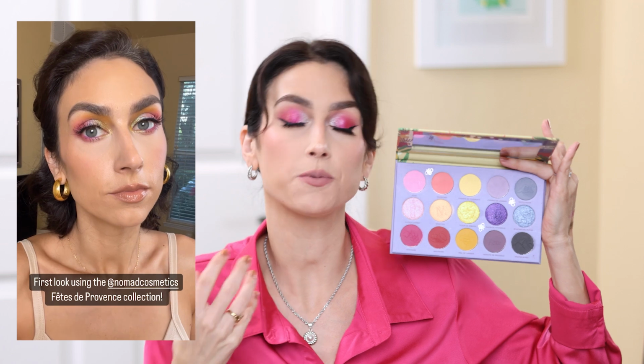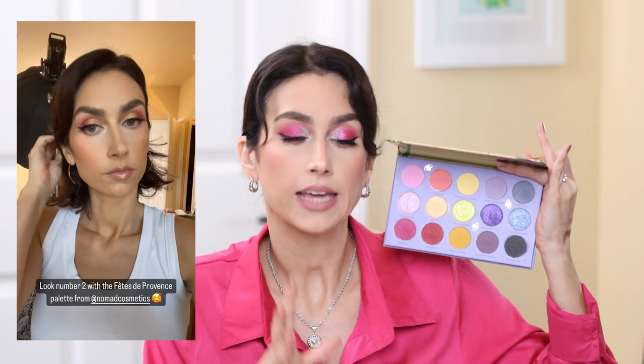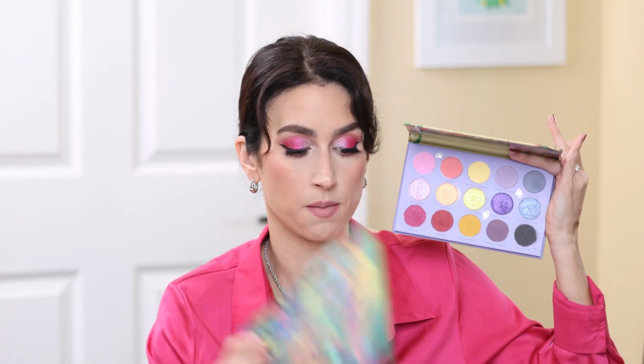One of the owners of Nomad, we're kind of best friends or something, just through DM, talked to me about her thought process. She said she was trying to play with the metallics a little bit, change the formula, make them a little softer. And I think overall this palette is a little softer. So I prefer the punchiness and the formula of the mattes and the metallics in the other one, but color story wise, I love this one. I love the whole vibe. I just love it. So that's why it's coming in at number 5.